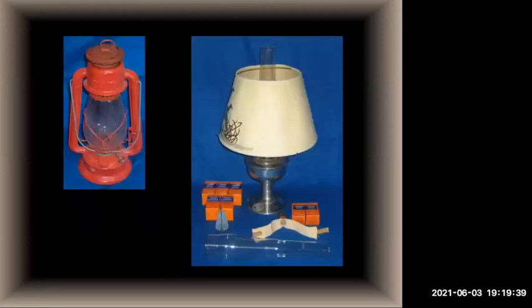You can use it for lighting, and we'll talk about this in the lighting area. Kerosene lamps, what's called the hurricane lamp like this, or the Aladdin lantern right here, we'll talk about that when we get into the lighting area.